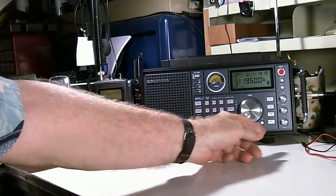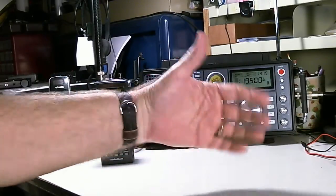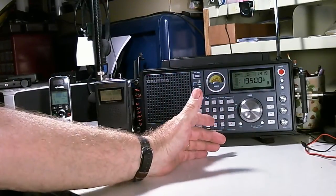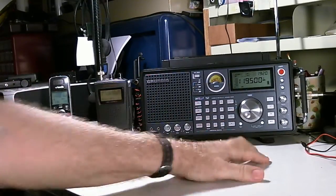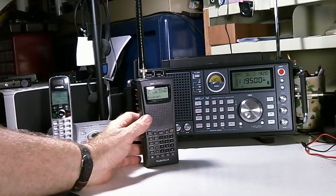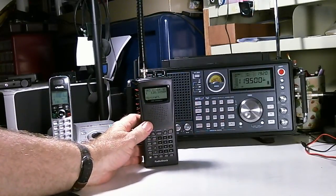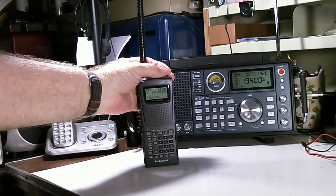And the noise is so bad, I can't squelch out the background noise. So, that's not too cool. So I pulled out one of my scanners. This is an old Radio Shack scanner. And turned it on. Got it on now.